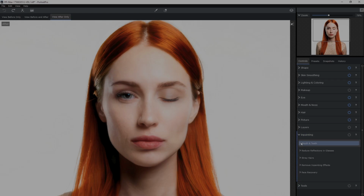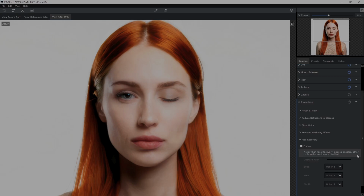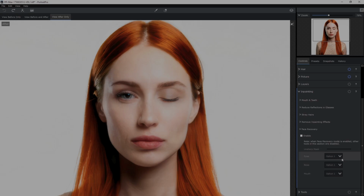Now, inpainting is something new. So if there's something with the mouth and teeth you don't like, you're given 5 different AI options of what it does for you. Same thing with reducing reflections in glasses. I've used that a couple of times. It's not as good as my other method, so I don't usually use that one. Stray hairs is a good one. Removing inpainting effects in case you do something and you don't really want it. And face recovery. Face recovery is something interesting. There's eyes and there's nose and the mouth and the face recovery.